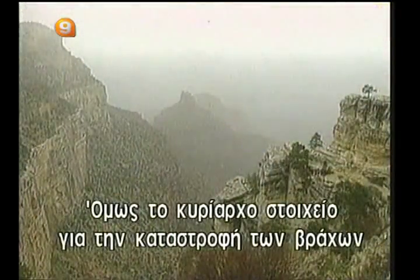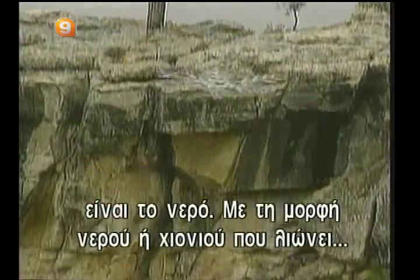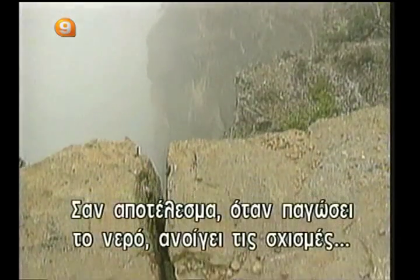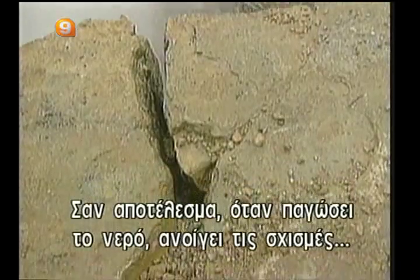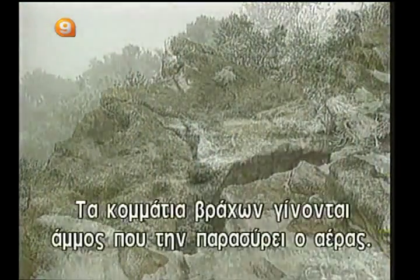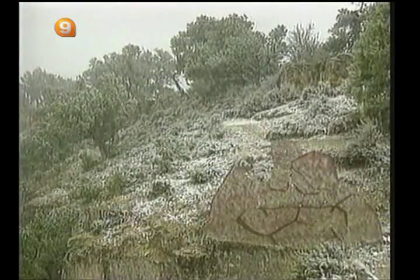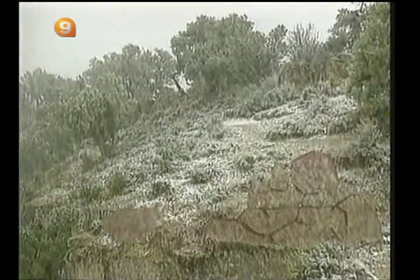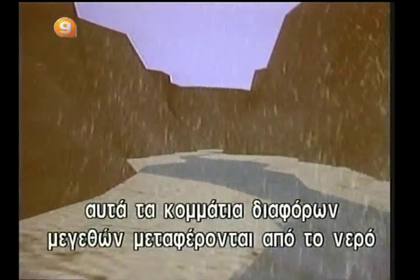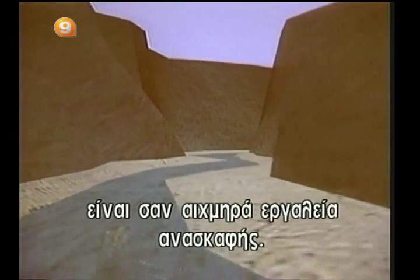But the dominant agent of rock destruction is water. As rain or melted snow, water infiltrates the cracks in the rocks. As a result of freeze-thaw action, the water expands the cracks until the rock next to it shatters. Rock fragments disintegrate into sand, which is blown away by the wind. Some fragments fall directly into the river. Carried along by the river waters, these debris of varying sizes act as sharp excavation tools.